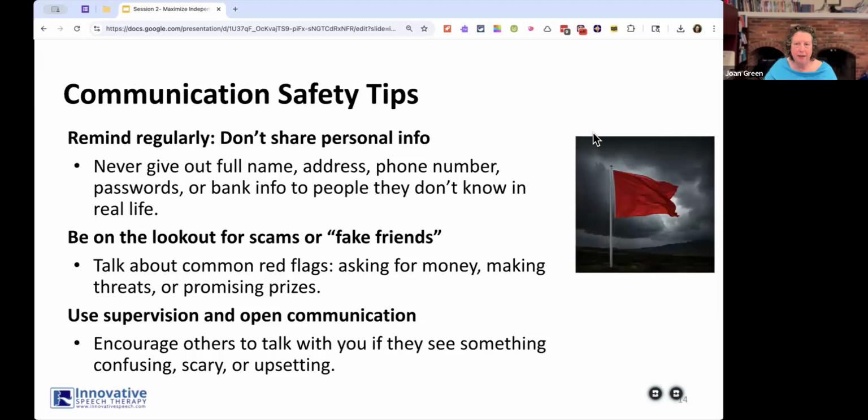And I'm not going to get into them all here, but I think that we need to really empower users to be safe, right? So we have to regularly remind people not to share personal information. We don't want to give out our full name, address, phone number, passwords, or bank information to people we don't know in real life. We want to be on the lookout for scams or fake friends. Talk about the common red flags: asking for money, making threats, or promising prizes. And we need to use supervision and open communication, so we want others to be able to talk to us if they see something confusing, scary, or upsetting.